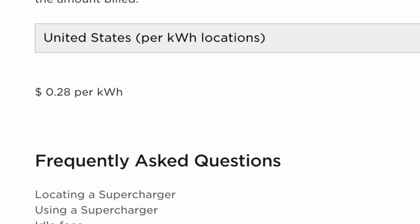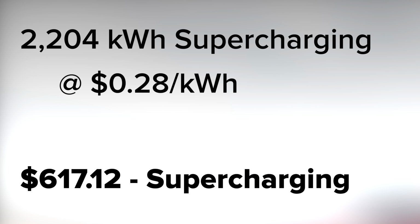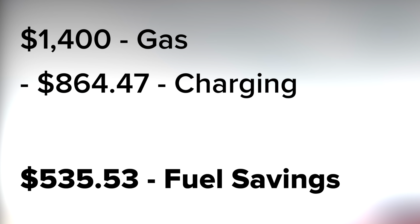With an average cost of 28 cents per kilowatt hour, the 2,204 kilowatt hours I got from supercharging would have come out to $617.12. Add that to my home charging, and we have a total of $864.47 spent on charging to drive, again, 14,164 miles. Again, a 30 miles per gallon gas car would have come closer to $1,400, meaning that if I paid for all of my charging, it still would have saved me $535.53 to drive the Model Y.